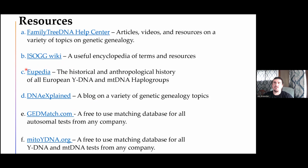There is a site called Eupedia, which if you're like me and you like to nerd out about the sciencey side of DNA, this is a great resource. Unfortunately, it does only focus on European ancestry. If you are aware of a non-European one, I would like to know about it. I have tried finding one, but I can't find a definitive repository of specific information about other parts of the world. But I do find this very interesting, since my own haplogroups are European.